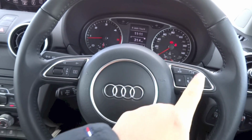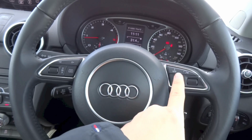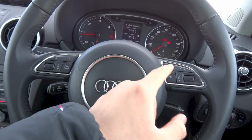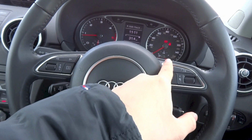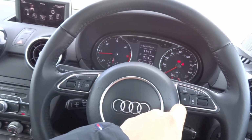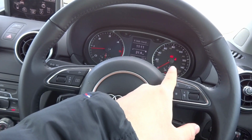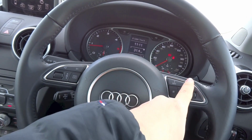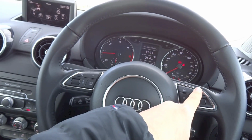On the steering wheel, the right spoke houses your volume control, your programmable button as shown earlier. You can select what this button performs. If navigation is not active, this button brings up your navigation guidance instructions if you do have your navigation active, and your voice control.